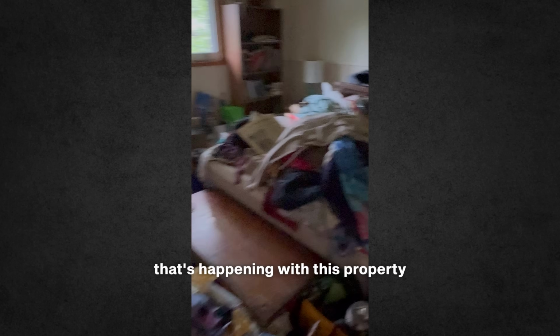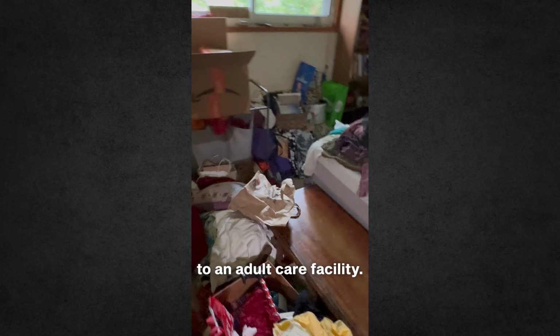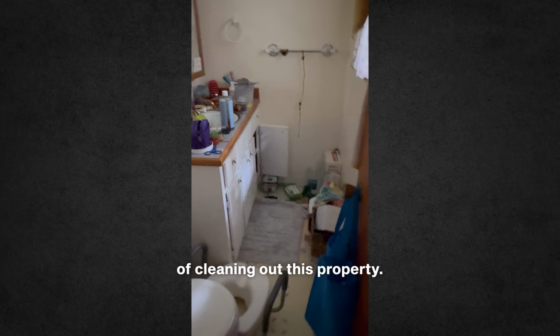And as you can see here, this is the typical house cleanout. It's messy, there's a lot of stuff, and it smells bad. The specific situation with this property is that the homeowner is too old and cannot live by themselves at this point and is being transferred to an adult care facility, and the daughter called us to help with the process of cleaning out this property.